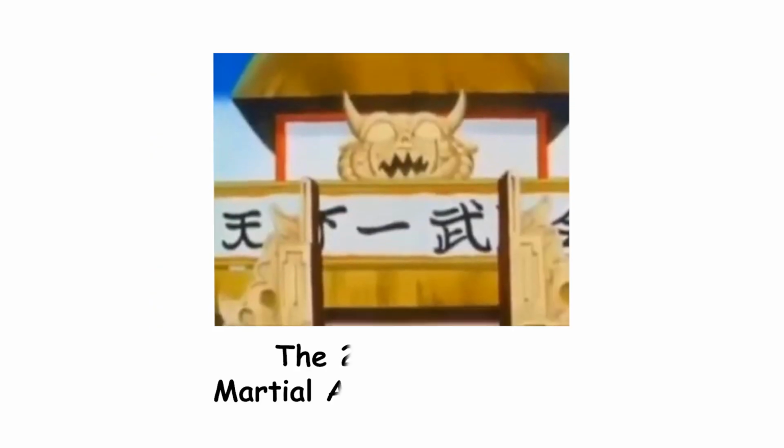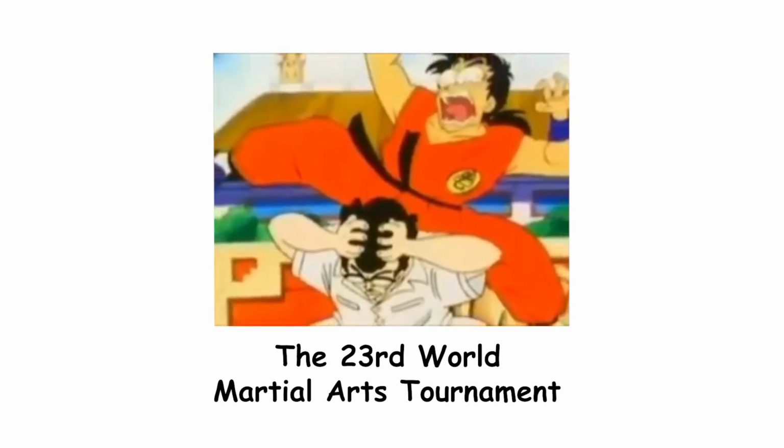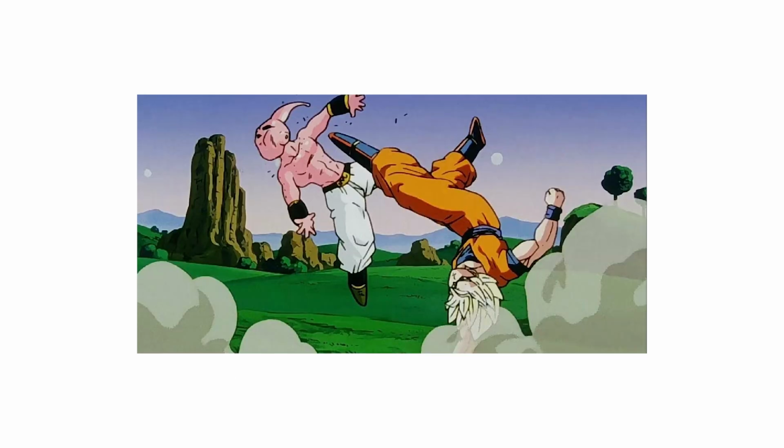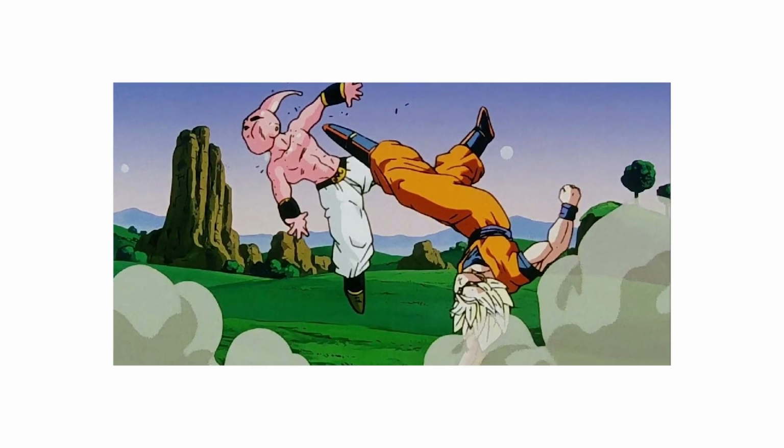For example, in the 23rd World Martial Arts Tournament, a character named Kami used below the belt on Yamcha. It looked like Kami did it by accident, so he wasn't disqualified. Another time, Super Buu used this move on Ultimate Gohan, making the fight even more intense.